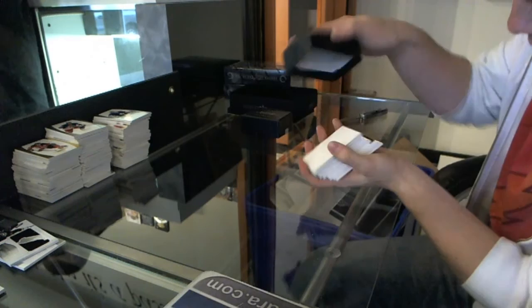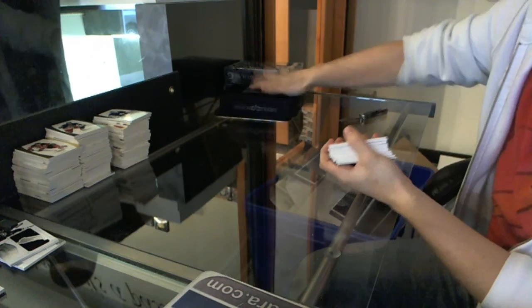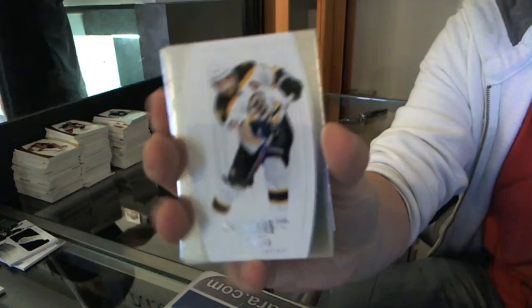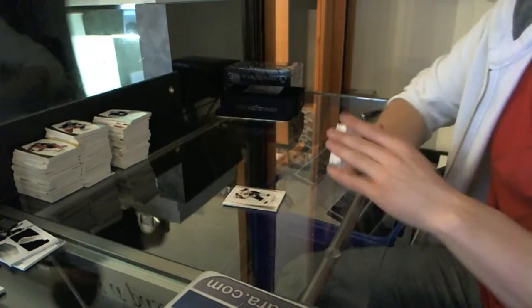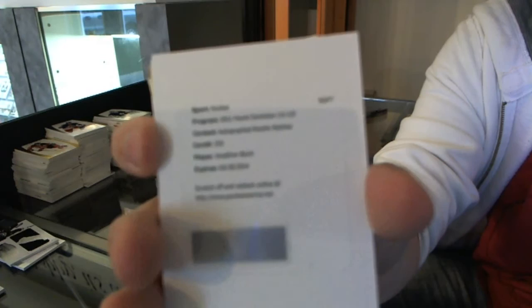This pack looks empty. All right, we got a base card, number to 199, Patrice Bergeron. We've got a rookie autograph, number to 199, Braden Irwin. We got a redemption for a rookie patch auto, number to 199, Jonathan Blum.